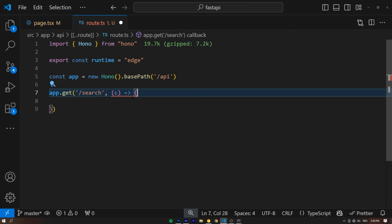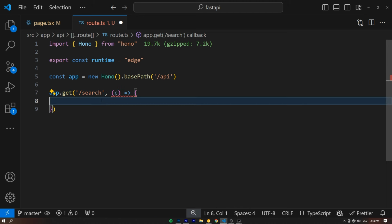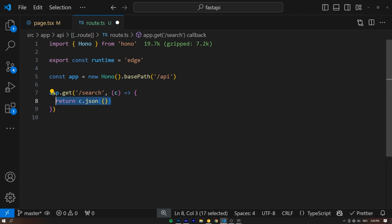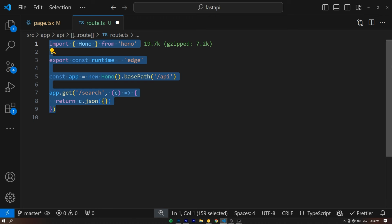Now, in the callback function, Hono gives us access to something called C, which is the context that we can receive right here. And then let's already return some C.json just to make Hono and TypeScript happy, and this doesn't have to contain anything yet. Basically, this is the setup for our high-performance API.